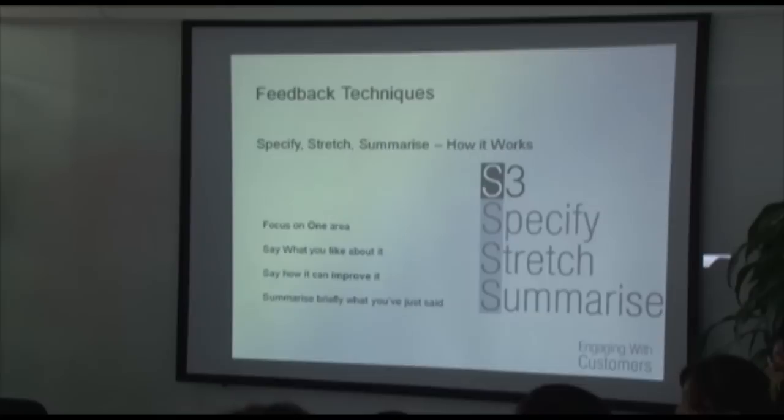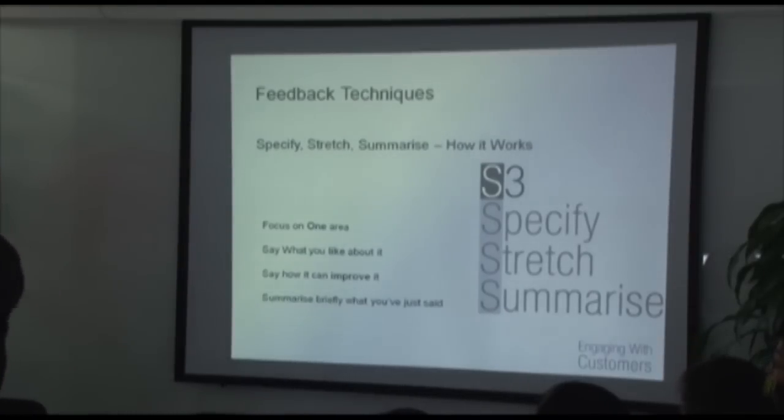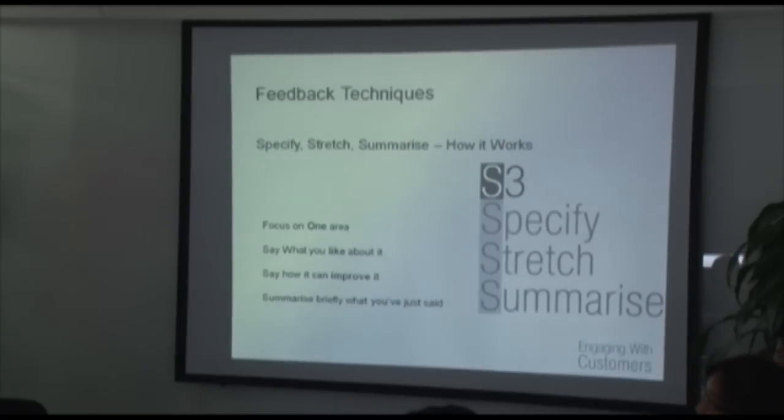Okay, having said that, let's move on to some real-world examples. I wanted to do that because I want you to use specify, stretch, and summarize to go through this example we have here. I want you to speak to me in S3 language and give the group examples of how we can improve this. It's not about being critical or negative, it's about realizing the value, the good bits that are in this, and then looking where we can make it even better.